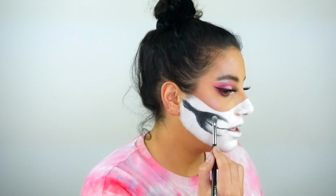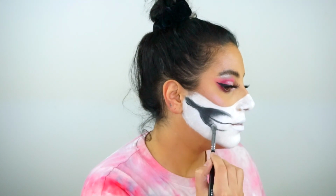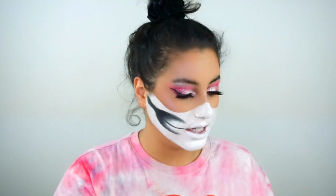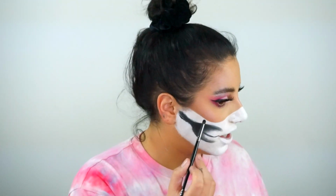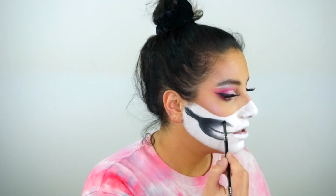And then once I get to this C shape, I'm gonna start to blend it and kind of like feather it out so it's a really smooth transition. I'm grabbing a more precise brush. This is a Morphe E36. Gonna dip into the same black shade, and I'm just gonna focus on these little details.